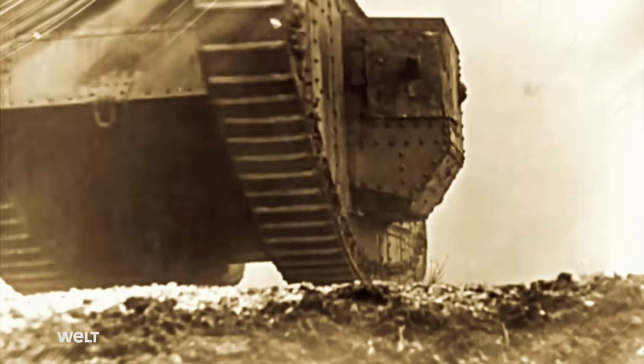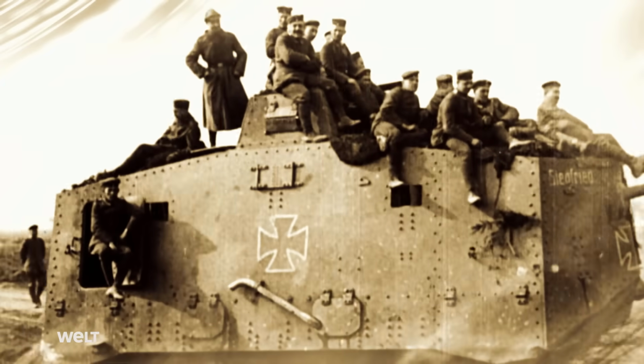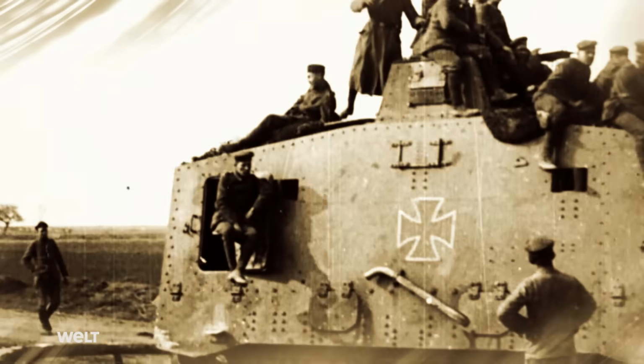In 1916, the British unexpectedly sent a completely new weapon into battle, the tank. With conventional weapons, the Germans had no chance against these track-driven steel monsters. They responded with their own quickly developed combat vehicle, the A7V.